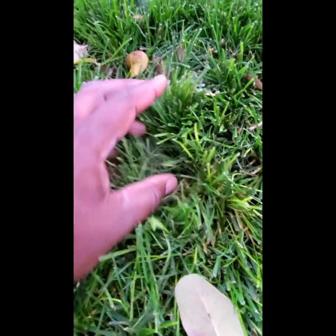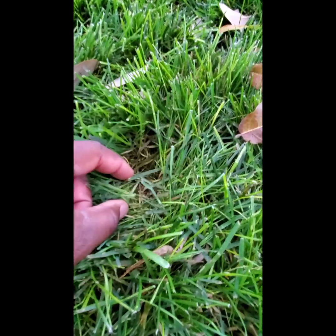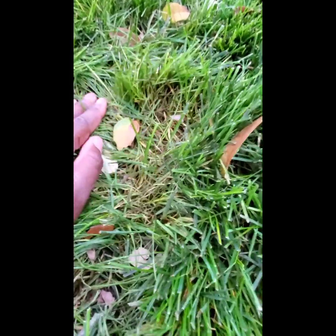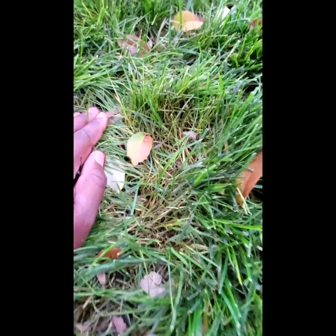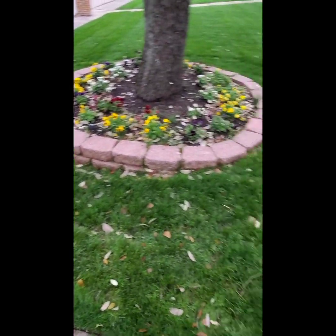So the situation is that you can see here, it's not really good. I'm going to take that as fungus. So I'm not going to spray the entire yard, just these areas here. Hopefully that'll knock it out.